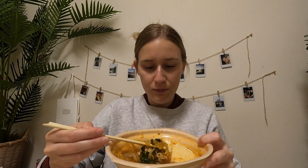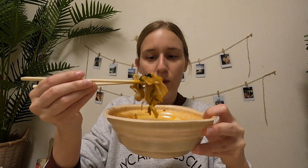Yum. We got meat, veggies, and kimchi. Oh yeah, this is perfect. There's no noodles, which I thought there would be, but that's all good. But honestly, without noodles, this is still really good. It's almost like a soup. 10 out of 10. This is definitely the best meal I've had all day.